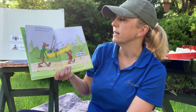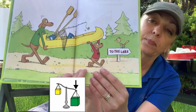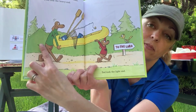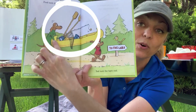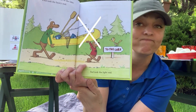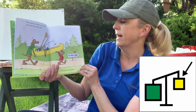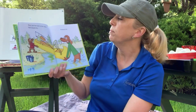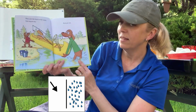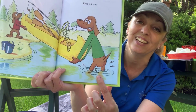They took their boat to the lake and Fred took a heavy end. Ted took the light end. They put the boat in the water. Ted stayed dry. Fred got wet.